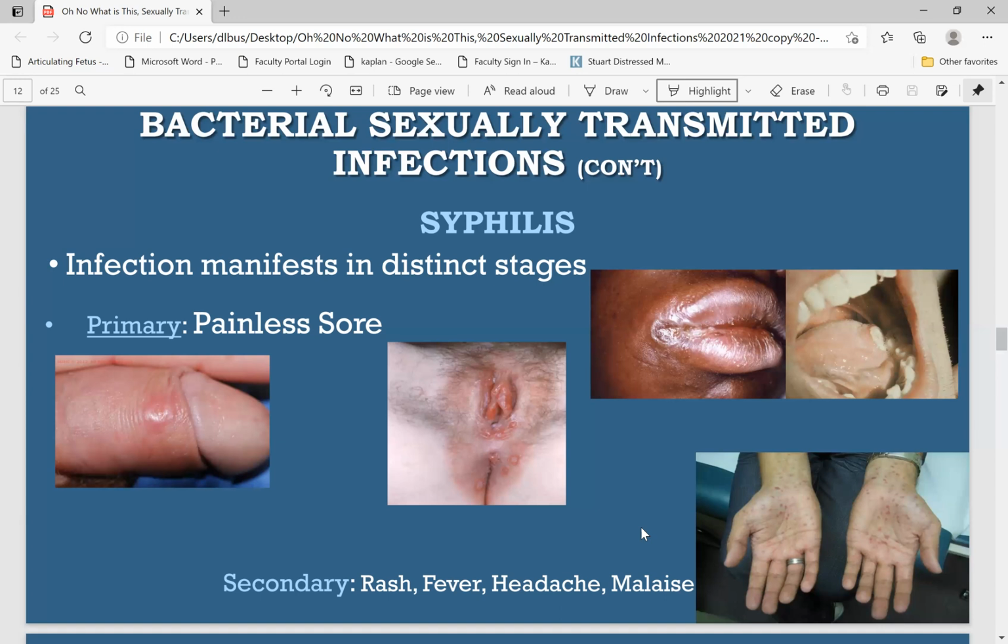And then it can develop on into what we call the latent stage. A person may not have any symptoms and it can last for years, or they will progress to the next stage, which we call tertiary. And in this stage, the infection spreads through the internal organs and people can die during this phase. It can be spread during pregnancy and delivery.